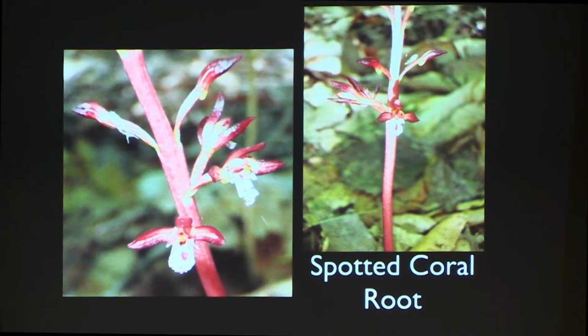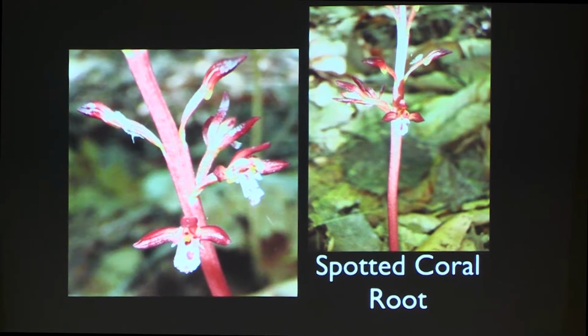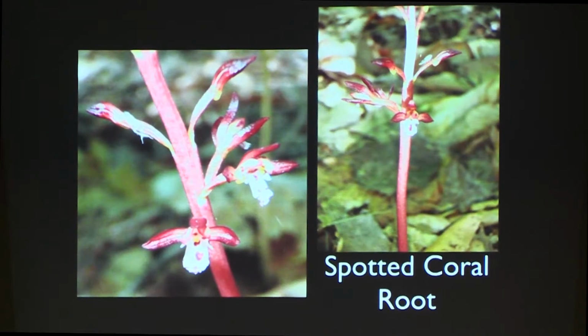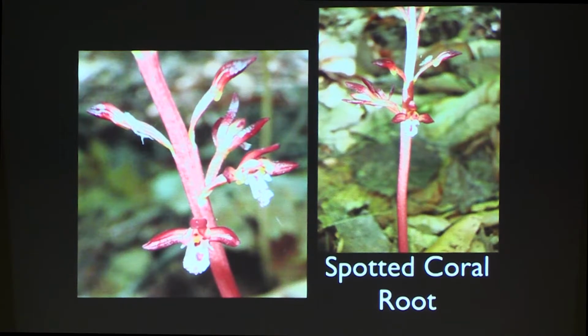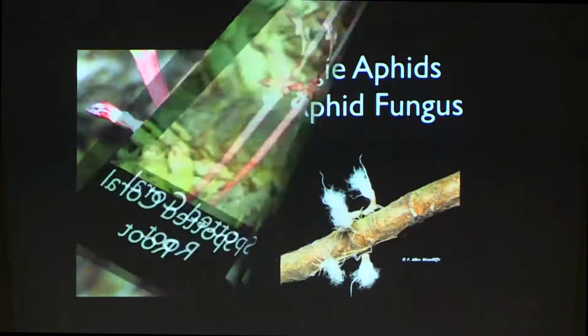This stuff grows in the deep woods late in the summer. It's a saprophyte. Consumes rotting stuff. And this one is the spotted coral root. It's fairly common. There's an autumn coral root, which is of interest to the state, and I've been looking for a decade and have not yet found. But always hopeful. I check every plant I see.